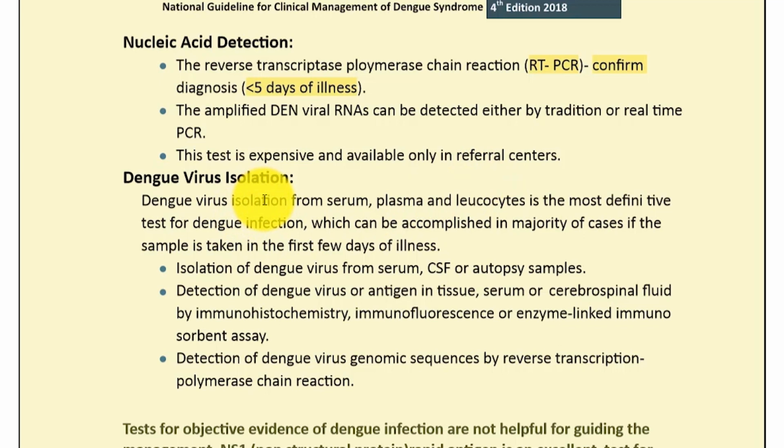Dengue viral isolation. The virus isolation from serum, plasma, and leukocytes is the most definitive test for dengue infection. So here is viral isolation, like bacterial isolation in culture. Isolation can be accomplished in the majority of cases if the sample is taken in the first few days of the illness: isolation of the dengue virus from serum, CSF, or autopsy samples, detection of dengue virus or antigen in tissue, serum, or CSF by immunohistochemistry, immunofluorescence, or ELISA, and detection of dengue virus genomic sequence by RT-PCR.